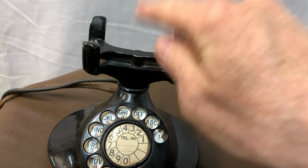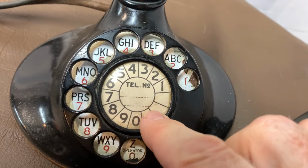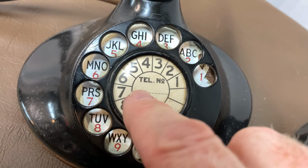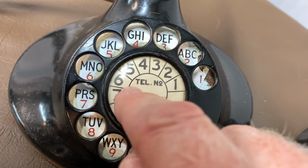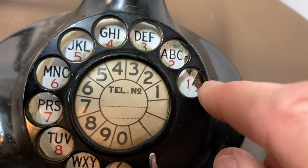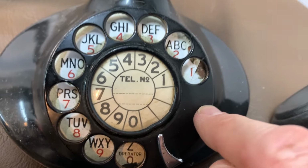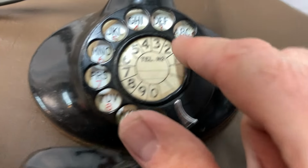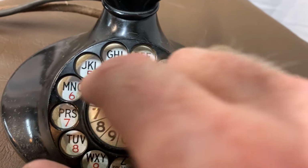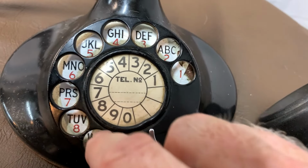This is your operator. So here's your dials. This, I'm sure, is an original that was put into it. Usually people would put their own phone number on the phone, but this one they never did that. And you can see where it's actually cracked there, right down there on the enamel. You can buy replacements of all this stuff if you need to. So there's the 1, and then if you want to do the 0, that's how long it takes.